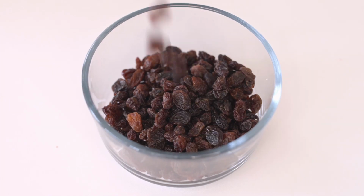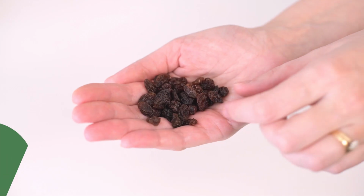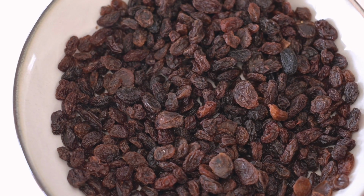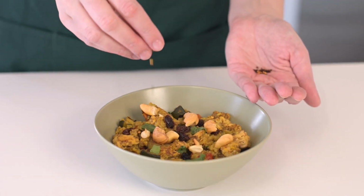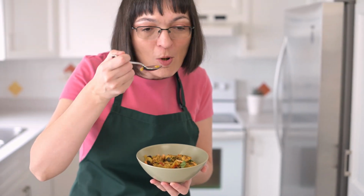Raisins are a powerhouse of antioxidants that protect brain cells and help carry oxygen to the brain, while the fiber keeps blood sugar levels stable, supporting memory and cognitive function. If you'd like more heat, feel free to add a few more chili flakes. I hope you have the chance to make this flavorful and brain-healthy dish.